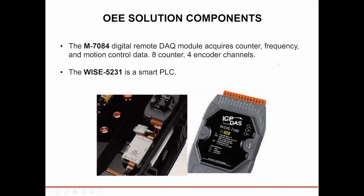The WISE 5231 is a smart PLC and data logger that, in this example, is actually running the simulation. It has a lot of different functions. For instance, you can implement if then else rules, log data, schedule functions, send alarms, and with an expandable I/O board, you can actually hook it right up to your sensor. So lots of possibilities there.